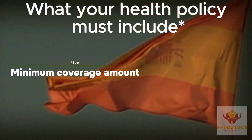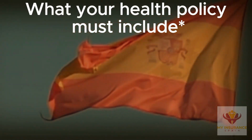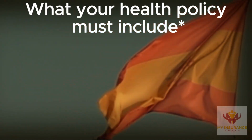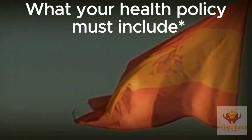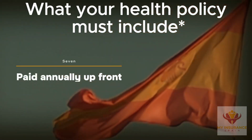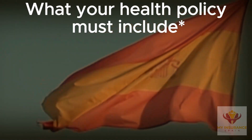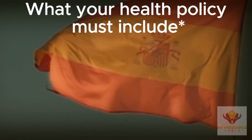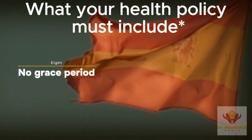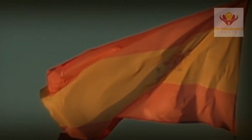5. Minimum coverage amount. Your policy must meet the minimum coverage amount required by Spanish authorities. 6. The policy should run for a full 12 months. 7. The premium should be paid annually upfront so the Spanish authorities are comfortable that you have the cover in place for the full year of the visa. 8. No grace period, which means full access to the policy benefits from day one.